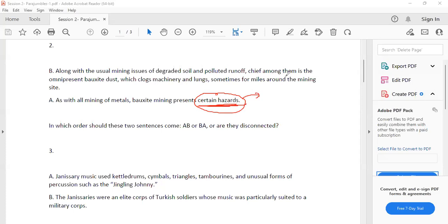"Chief among them is omnipresent bauxite dust, which clogs machinery and lungs sometimes for miles around the mining site." So can I say these are the hazards or the dangers? "Along with usual mining issues of degraded soil and polluted runoff, chief among them is omnipresent bauxite dust." So you say that I have, or I will give you a better example of this, wait a minute.